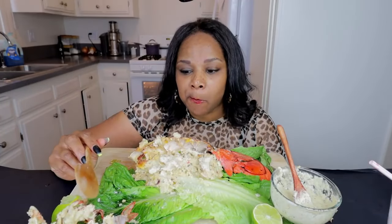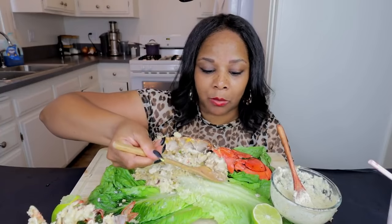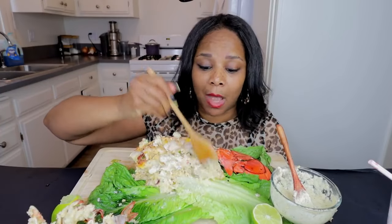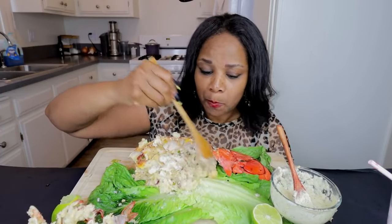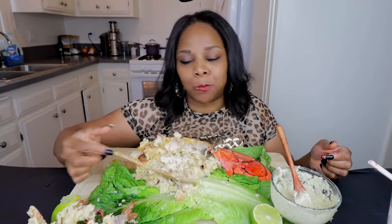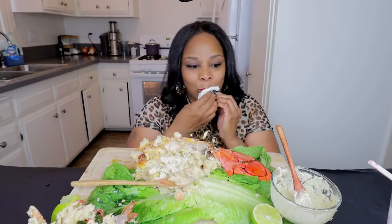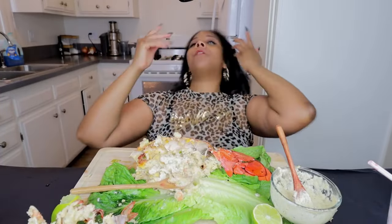When I was younger, anytime I would go out with my hair done, within a couple hours, y'all, I would have a complete afro. Which is fine. I love afros, but not when I'm not intentionally trying to have one. Okay? This is so bomb. I wish y'all was here to taste this. I'm so sorry, y'all. It's so good. Okay. Let me wipe my sweat off.